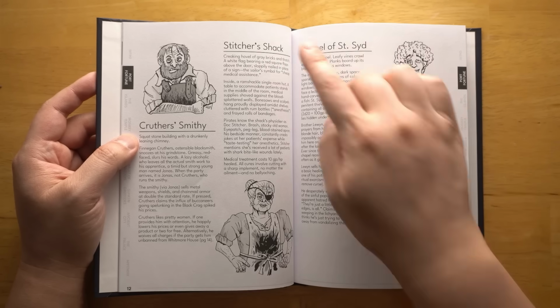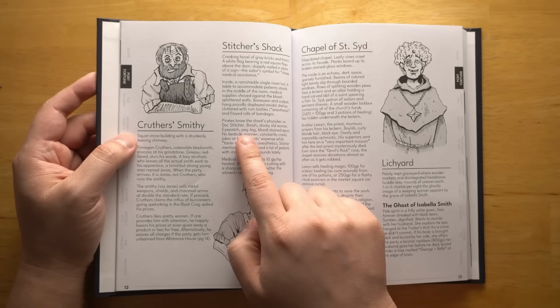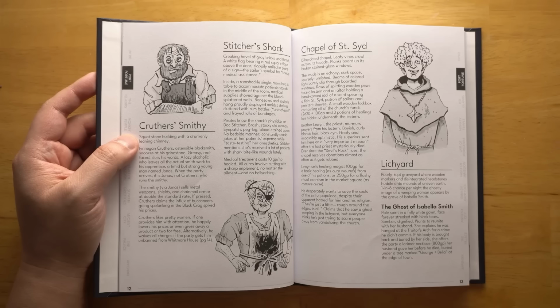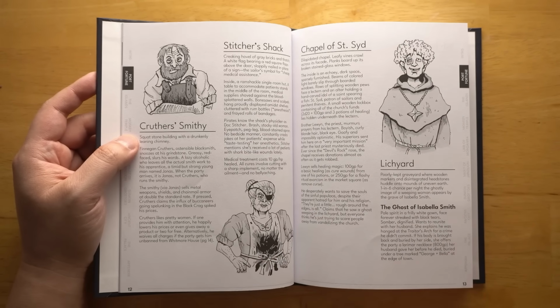For example, at the Stitcher's Shack, we have this woman. Pirates know the Shack's physic as Doc Stitcher. Brash, stocky old woman, eye patch, peg leg, bloodstained apron, no bedside manner. Constantly cracks jokes at her patients' expense while taste testing her anesthetics. That's great. That's just enough.